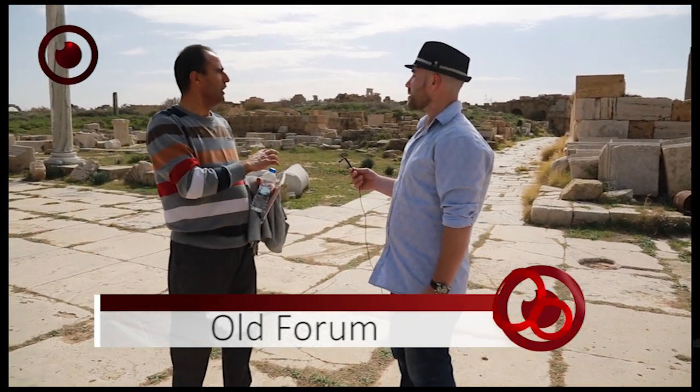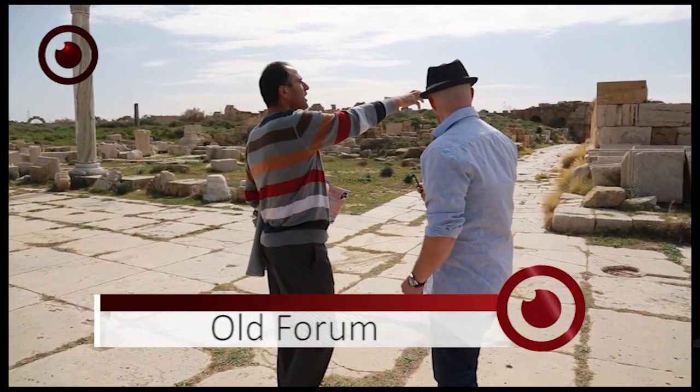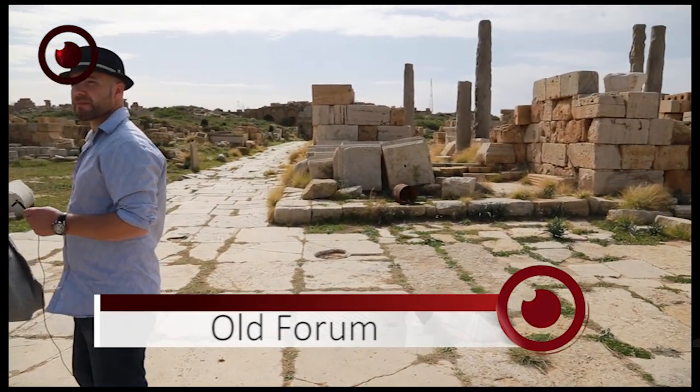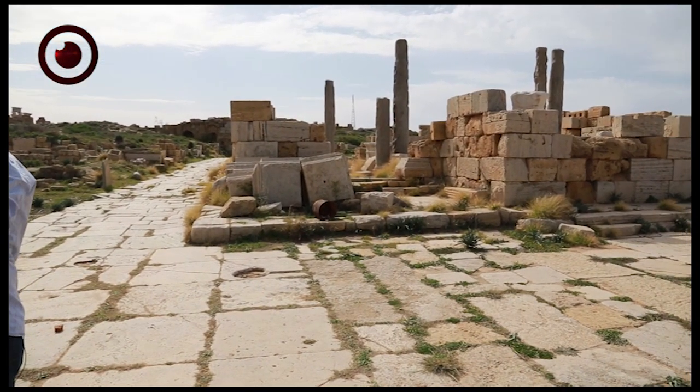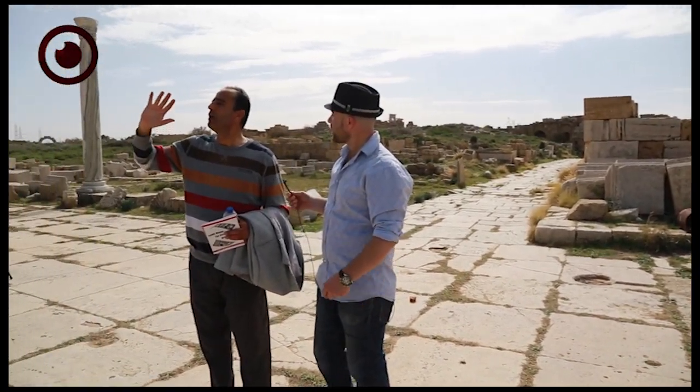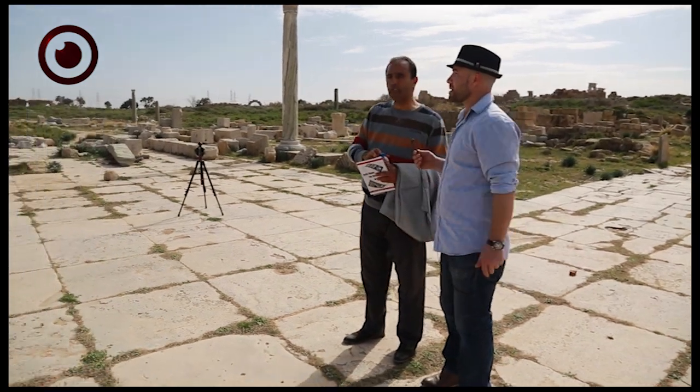Yeah, Byzantine Wall. Okay. Another place here, they built a church, and they also have a baptistry in this area. A baptistry during the Byzantine period also. All the newborns would have been washed and baptized.